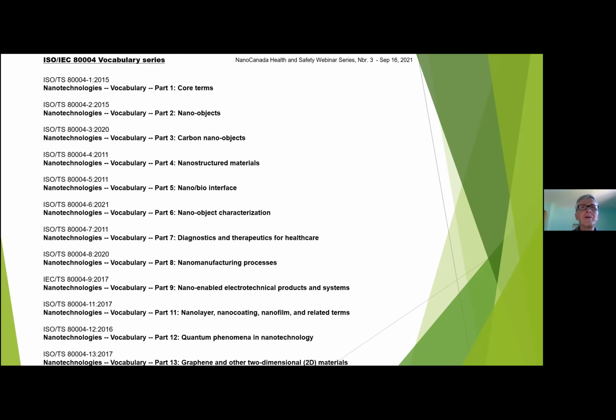Some vocabulary parts in the series provide terms with horizontal application over multiple sectors. For example, vocabularies for core terms, characterization, and nanomanufacturing processes. Other parts focus on specific materials emerging as priorities in research and commercialization, like carbon nanotubes, nanofilms, and graphene. Standards documents being developed by the other working groups of TC229 are also contributed to identify terminology needs.